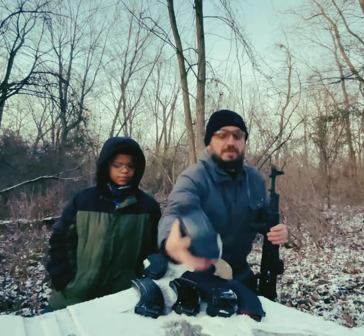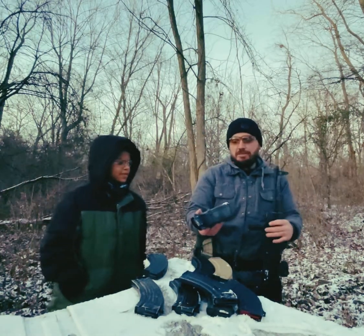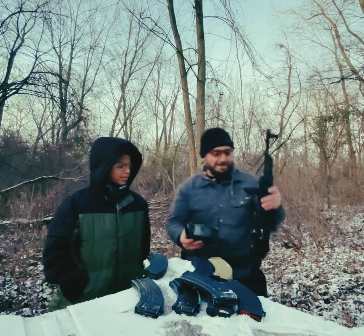Now drums, we don't really use drums. Because it's just a big waste of ammunition, and also really, really heavy too. So that's just going to add a lot of weight. You are so right. He took the words right out of my mouth.